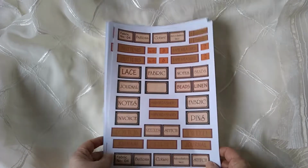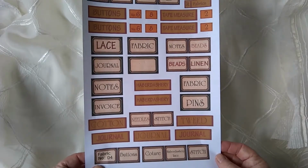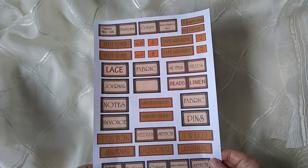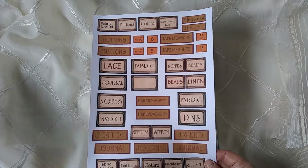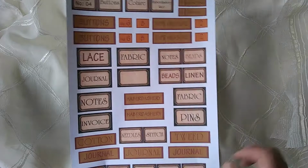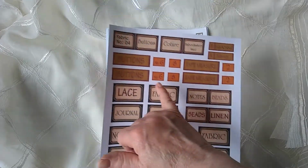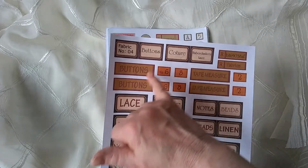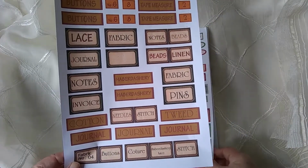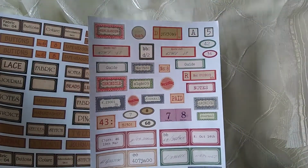I just thought I'd pop on today just to show you these beautiful labels and tickets that Jen and I have designed. I needed some for my sewing journal, so we've come up with these beautiful fonts and words that I needed for my sewing journal. And these are available on Etsy, should you like them.